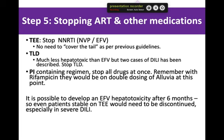So also in the old guideline, it used to be said, well, it's very unlikely to see efavirenz hepatotoxicity after 6 months, and therefore, if they've been on ARVs for a long time, especially on efavirenz, you can simply continue. That has been taken into question now, and there's definitely been described efavirenz hepatotoxicity after 6 months. So I think in general, just to be safe, you will probably stop the ARVs while you sort out the DILI.